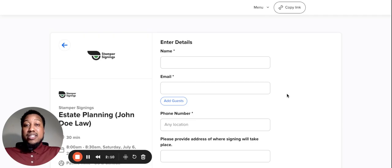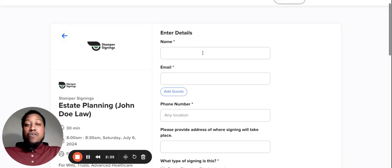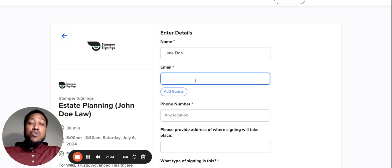And the next step is there's going to be a few questions that we would need answered, so that way we have as much information as possible, so that way we can know more about how to service the client. So first we're going to need the signer's name, and let's say the signer name is Jane Doe. We're then going to need her email. And the reason why we're going to need her email is because we want to make sure that she is aware that she has an estate plan signing coming up. And once the signing is scheduled, she's going to get the notifications, and she's going to get a constant reminder via email and also via text, so that way she doesn't forget.